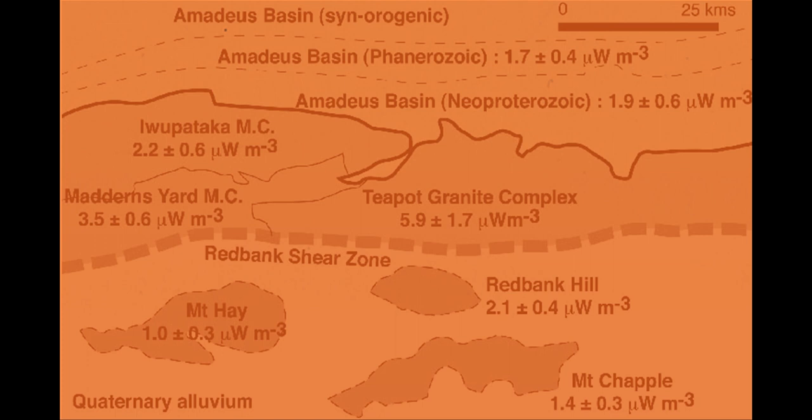Yes, wow. Okay, looking at this, the Redbank Shear Zone is what has really turned the geology around west of Alice Springs on its head. It is likened to kneading a dough and turning it upside down. This is what the Redbank Shear Zone is all about. It's the compression, the forces that created this particular area of the Western McDonnell Ranges, and the McDonnell Ranges largely are probably best defined at the Redbank Shear Zone.